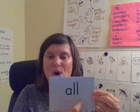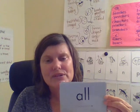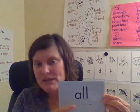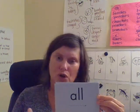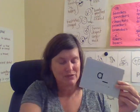All together, all. Your turn. When we see these 3 letters together, rather than saying al and trying to blend them back together, you just read it as all. Like in the words ball, tall, mall, hall, fall, all those words we were rhyming with earlier.